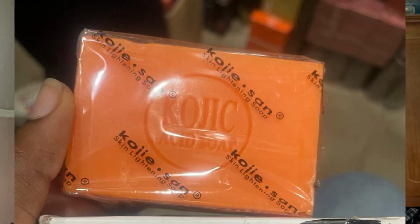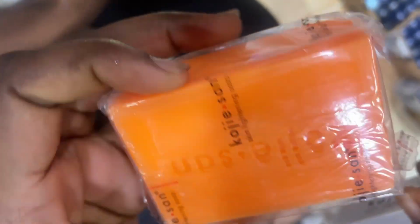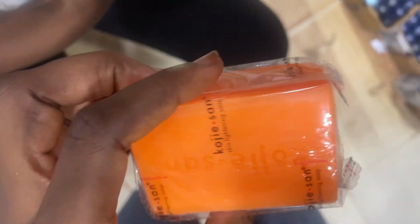But on the fake, there are two types of fake out there that I saw in the market. The first one, the Kojisan was stamped on it in a round stamp on the soap. That one is so obvious. They already gave it out that this is a fake Kojisan soap. But the other one that I mentioned earlier, that has an expiry date of 5 years, they just wrote Kojisan on it vertically. So those are signs that you got the fake Kojisan soap.